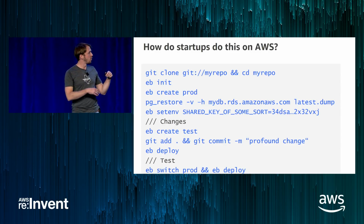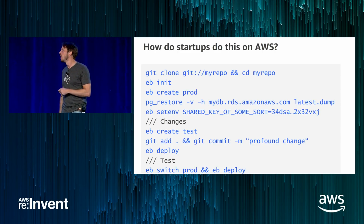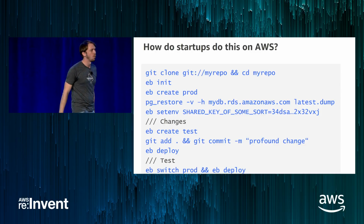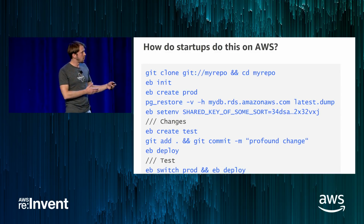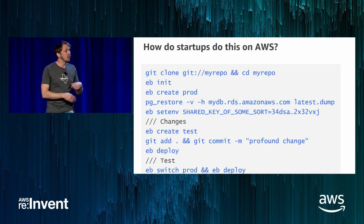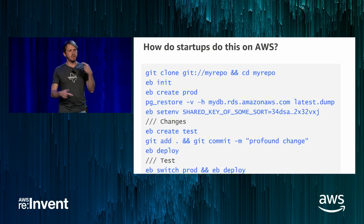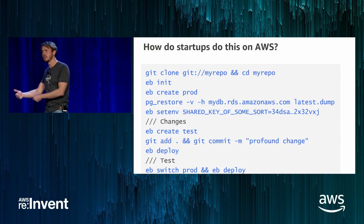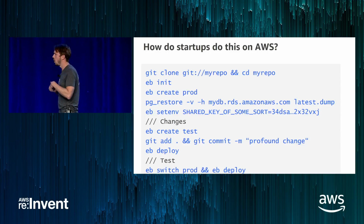You can then make your changes, commit your changes, and then run eb deploy, and that will deploy all of that code onto those servers for you. So you can see in this process, there's nothing I had to do here to launch an actual server. Elastic Beanstalk handled that all for me. And when I run eb deploy, because I've initialized my local working directory as a Beanstalk directory, it will automatically deploy that code for me. I don't have to deal with that.